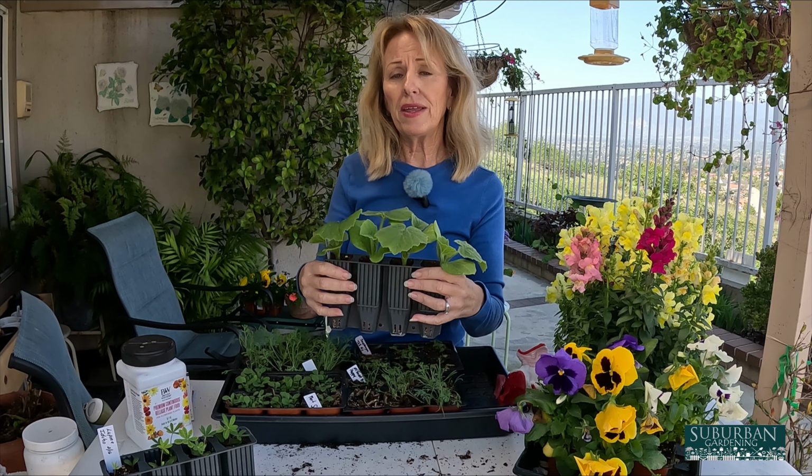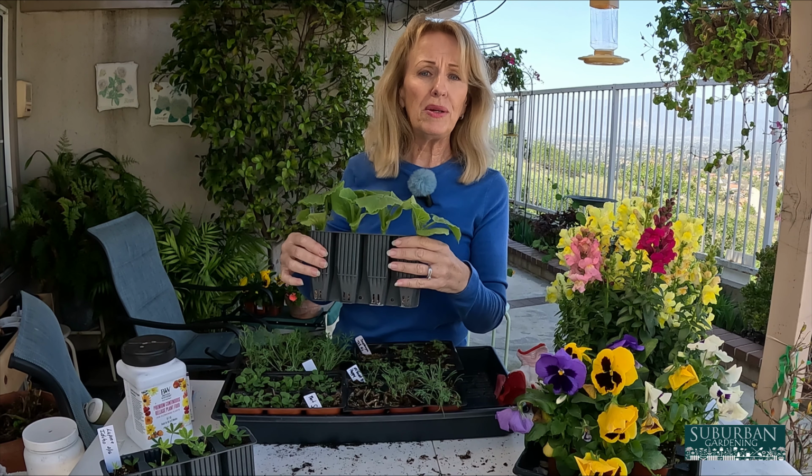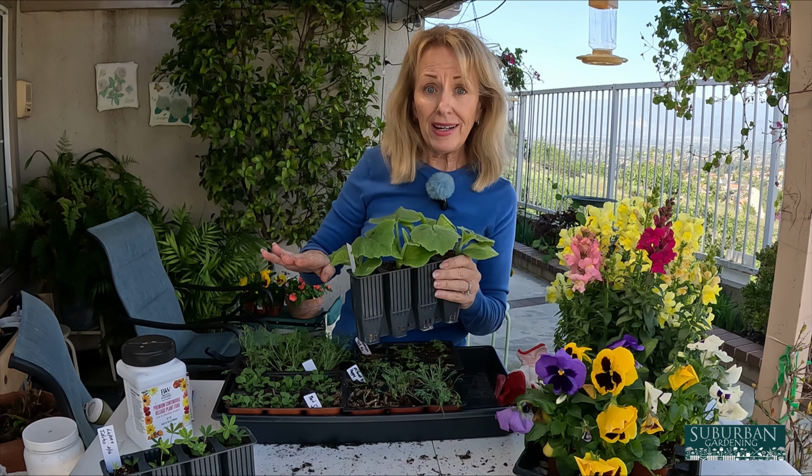Now, because the weather here is above 48 degrees, I can keep these outside. I don't need any greenhouse. I don't need a hot pad. I don't need any heating lights. They'll be perfect in a bright area outside.